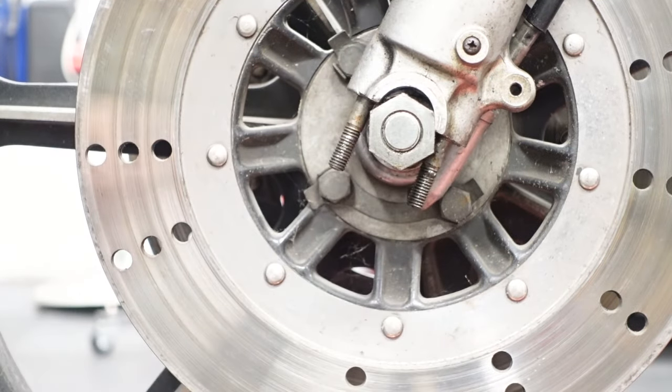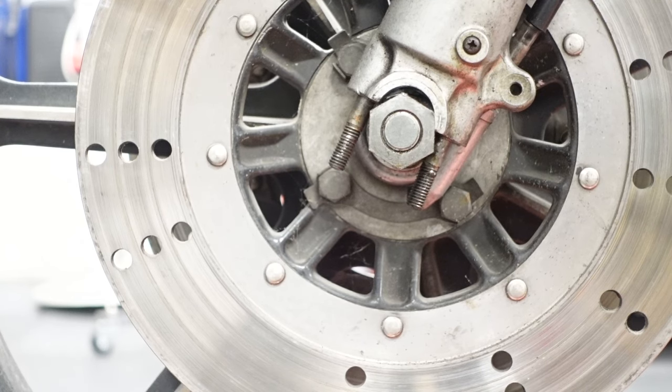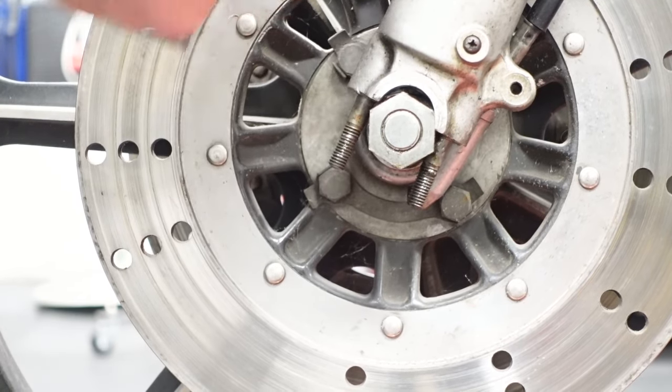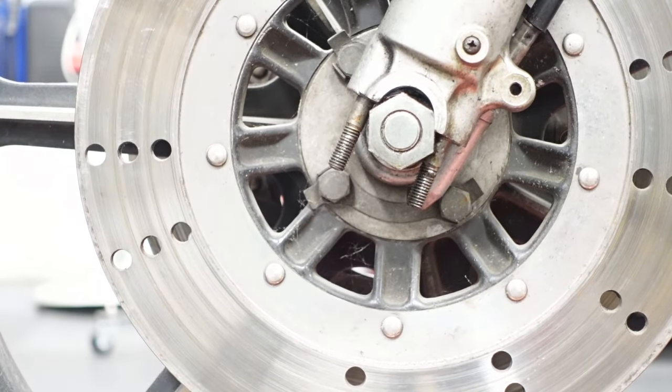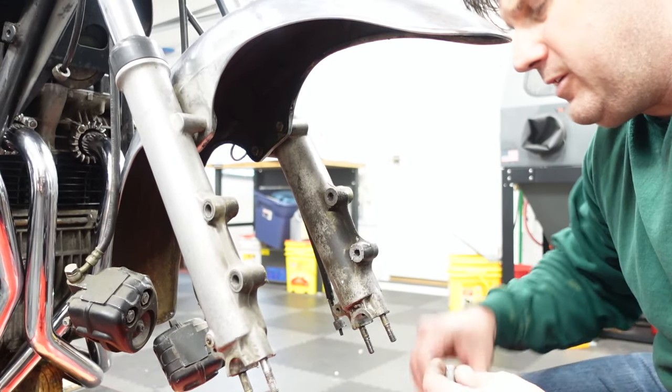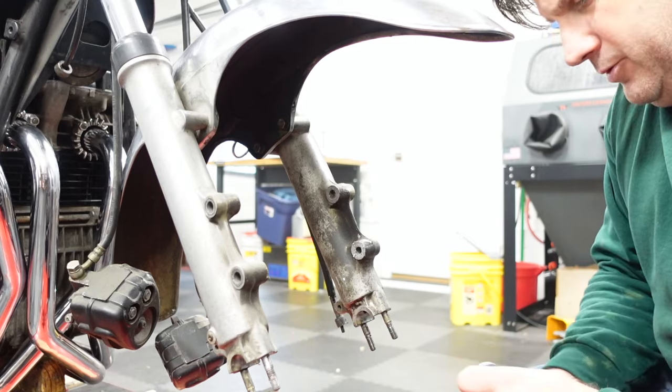These have oil on them. So somebody's got bad fork seals, or it's possibly from a brake. Although I don't see any real oil coming from the brake. There's a bunch of oil residue all over here. The fender has to come off in order to drop the forks.